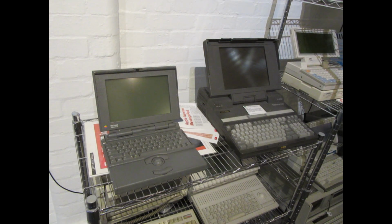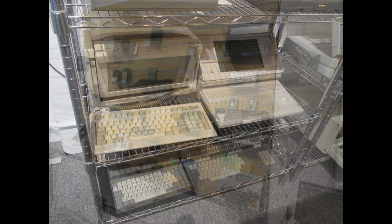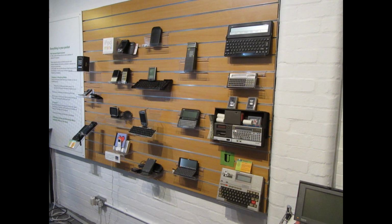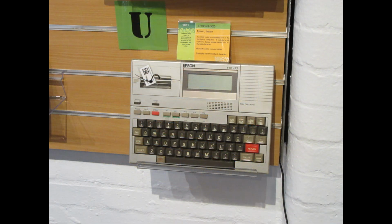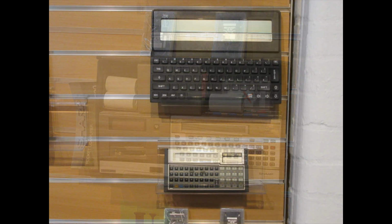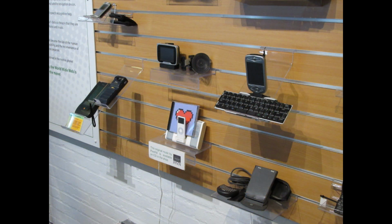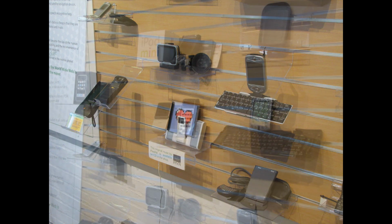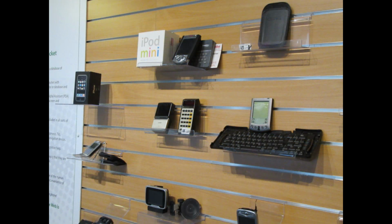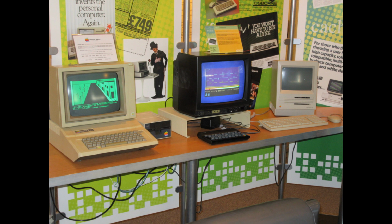Some early notebook or laptop computers, rather. Additional luggables and portables. And then some of the handheld computers of various models. Epson. This is the Sharp model, also sold by Radio Shack. Hewlett-Packard and others. And some of these are actually glorified PDAs that can be connected to small keyboards. And then there's some more personal computers that are used for game playing.